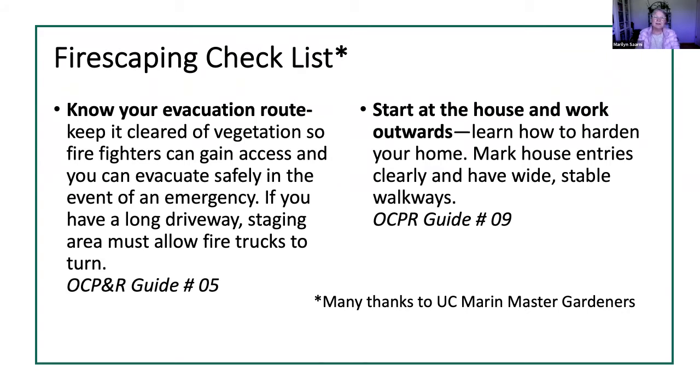So, Firescaping Checklist. Please note that in this, there are several references to OCP&R, which is the Oakland Community Preparedness and Response organization. And I highly recommend you go to their site because they actually will give you a checklist. And I just want to say that while we're talking here about evacuation routes, you also need to prepare yourself to get out with all the most important items and pets and children and so forth.